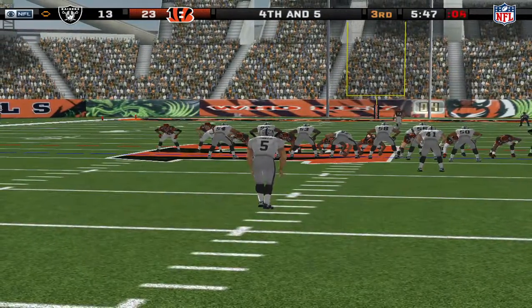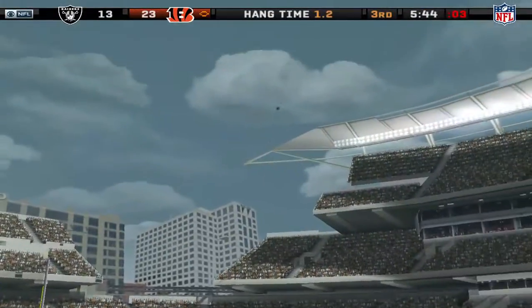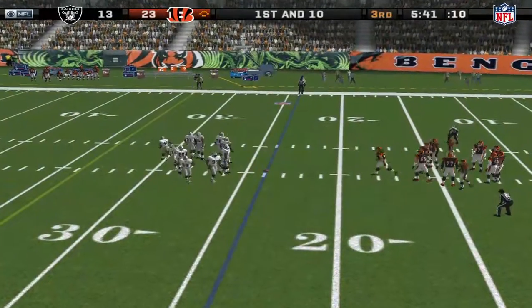Number 12 is the deep return man. This one goes out of bounds. So they have 1st and 10 here.